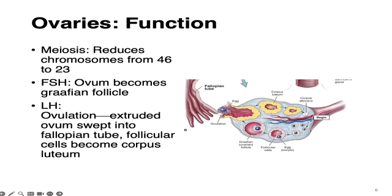The corpus luteum eventually will degenerate into the corpus albicans, which is no longer a hormone secreting structure. If there is an implant, this will happen towards the end of the first trimester. If there is no implant, it will happen generally after the end of the 1 month cycle, if not sooner.